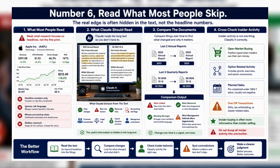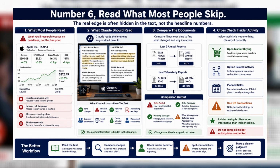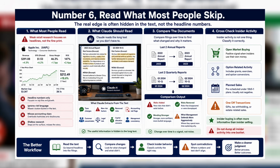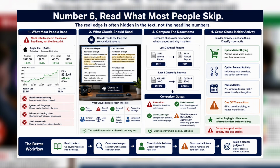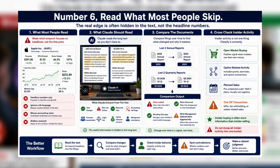A useful prompt here is this. Compare the last 2 annual reports and the last 2 quarterly reports. Show me what risks got added, what risks got removed, what wording became stronger, and what management appears to be defending more aggressively than before. Then cross-check that against the latest insider transactions.